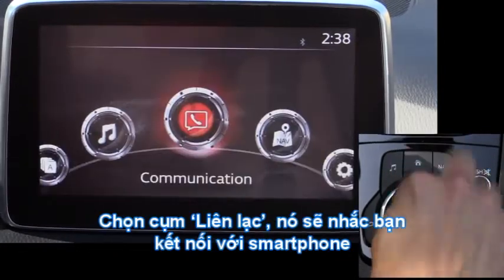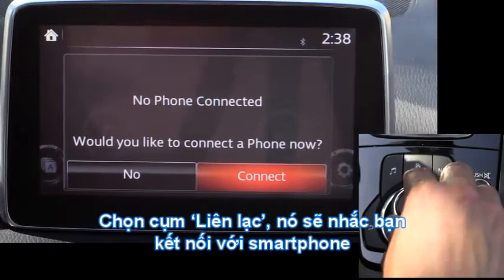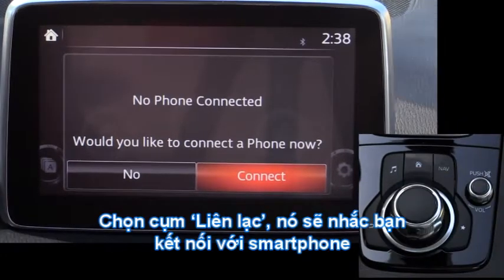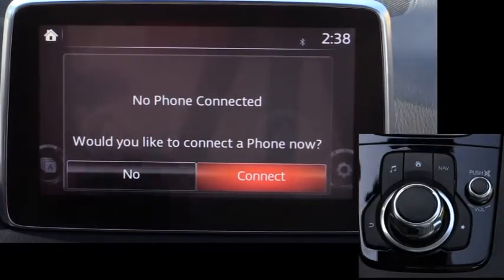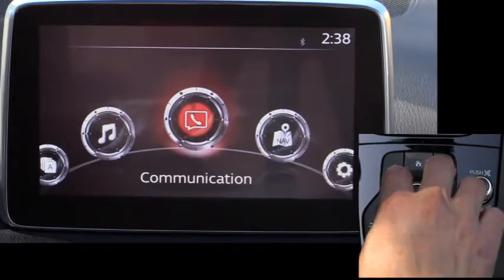Back to the home button, we'll see the communication option is right there. Anytime you're in an option in the system where you don't have a device paired, it will prompt you if you'd like to pair a device. The pairing was very easy on our iPhone and iDevice, as well as Android devices that we tested with the system. It's a fairly standard phone interface over there.